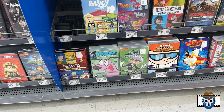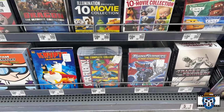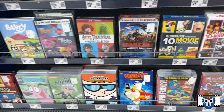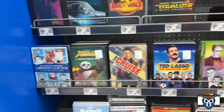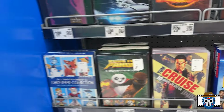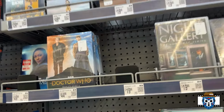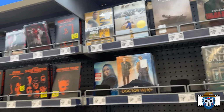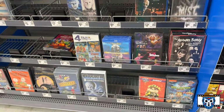And then down here a little bit farther, they got some of the animated stuff. This was what I was showing you guys in that other store. They got that Super Friends, but that's the DVD version. That is also out on Blu-ray. Transformers. And not seeing a whole lot else. Doctor Who. Night Gallery. Some cool Western stuff.